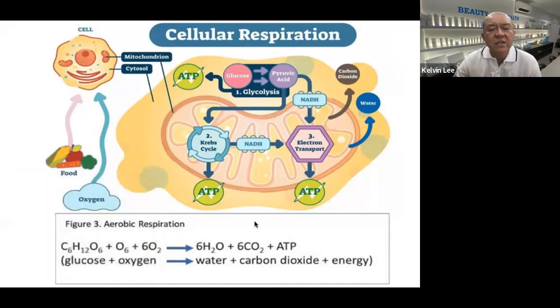Okay, this cellular respiration actually is the process of oxidizing food molecules like glucose to carbon dioxide and water. The energy that is released is trapped in the form of ATP. All right, these are the ATP, adenosine triphosphate, consumed for use by the cell in all its activities.